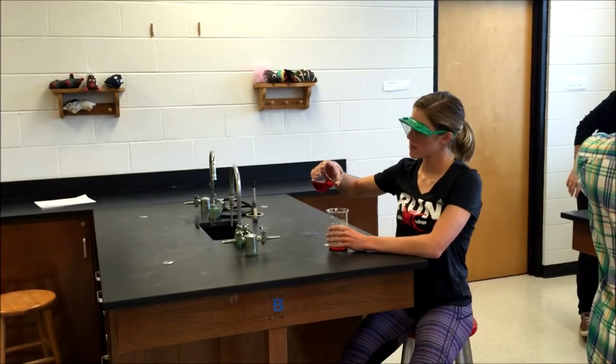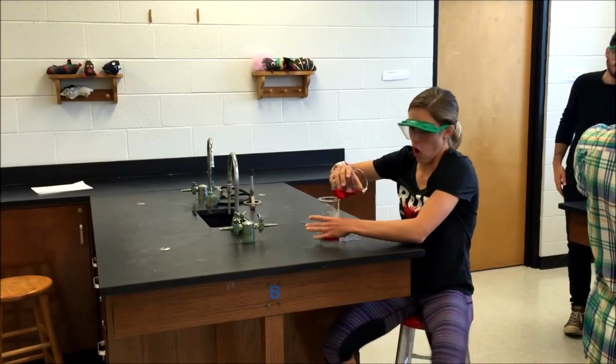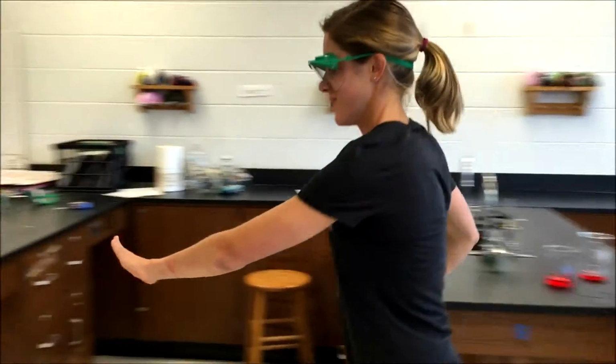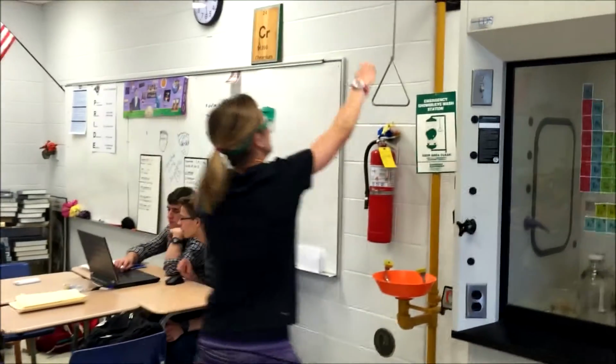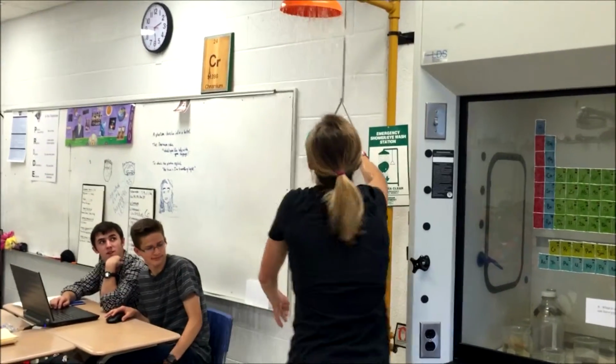Now in this case, the chemist is trying the same experiment, and oh gosh, she has spilled again. No need to fear, she knows the location of the proper emergency equipment and is able to properly address the situation, notifying her teacher of the incident in the process. Now that is how you take a chemical shower.